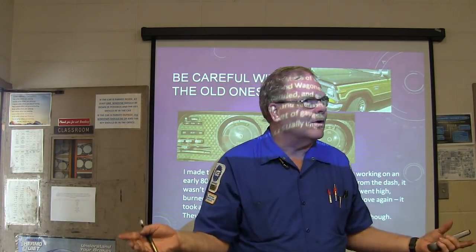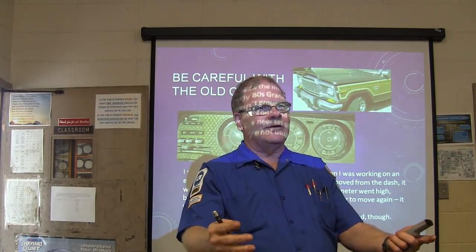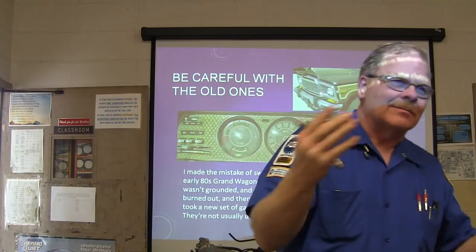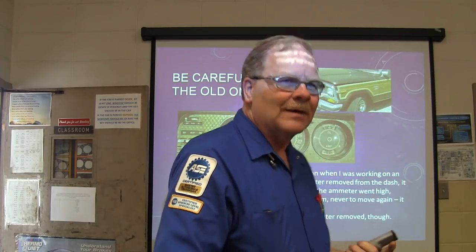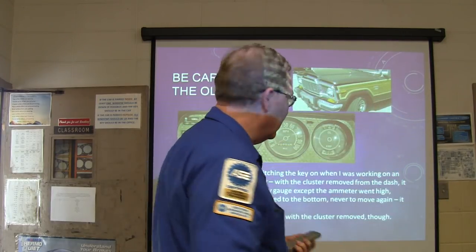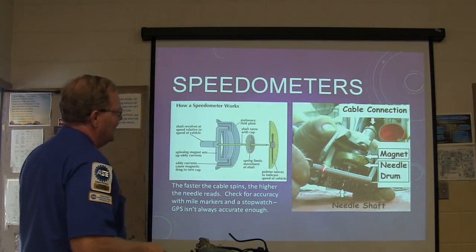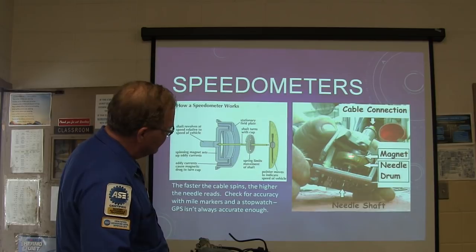That ain't the way it was on any other car I ever saw, but on that Jeep, if you ain't got that thing bolted to the dash and you turn on the key, there's no ground for the instrument voltage regulator, and it just basically had straight voltage in there, and it went all the way over, and it was over. It was done.